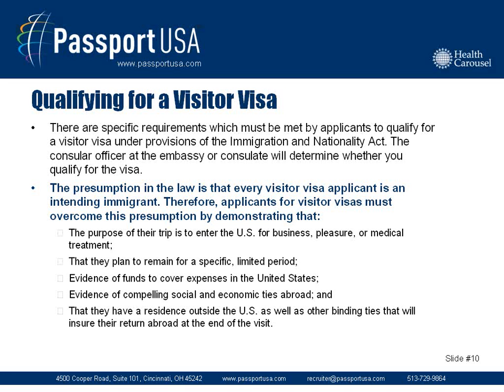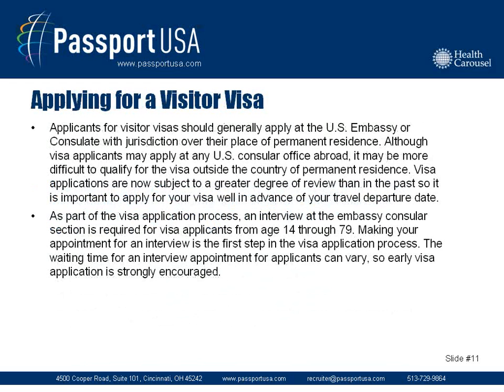You also want to show that you have compelling social and economic ties where you are at home. You also want to show them what your family ties are and what your money ties are back here. Those are all very important things that you have to show them, or they're going to assume that you're never leaving the United States.